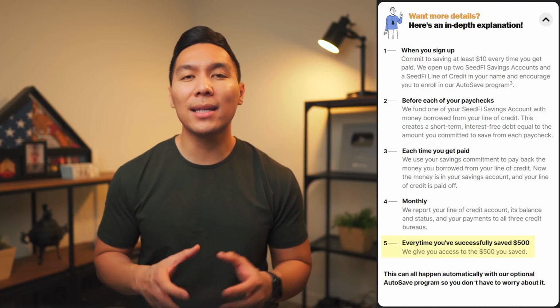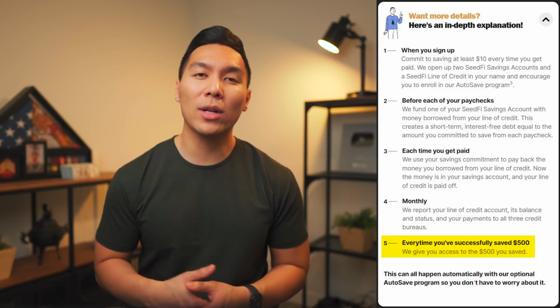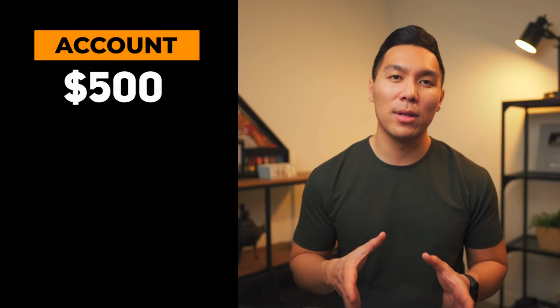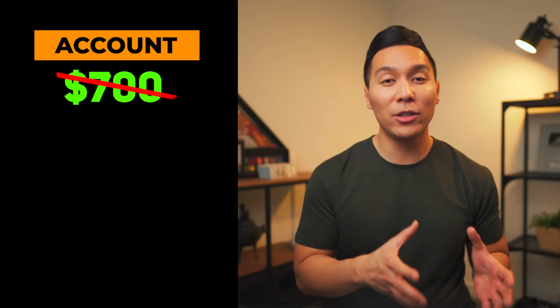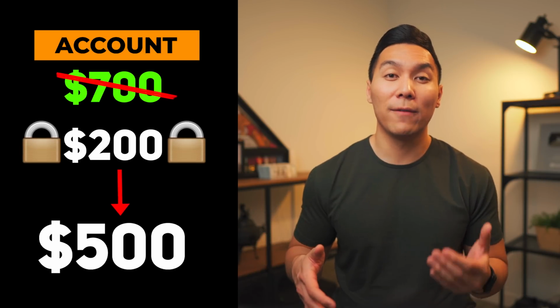So the example that they gave us on their website is that if you were to set aside $500 into a savings account, once you pay $500 back, this amount is unlocked, meaning that you can withdraw that $500 or continue to stay. As you keep saving your money, they will keep unlocking your account in $500 increments. So let's just say that you agreed to put $500 into your account and you pay back the $500. But you continue and now you have $700. You can take out that $500 at any time, but that $200 will still be locked until you reach $500.